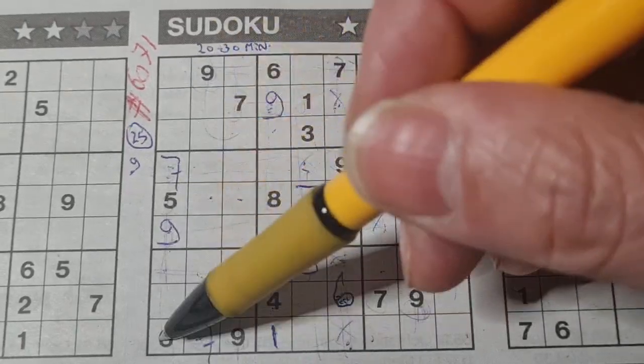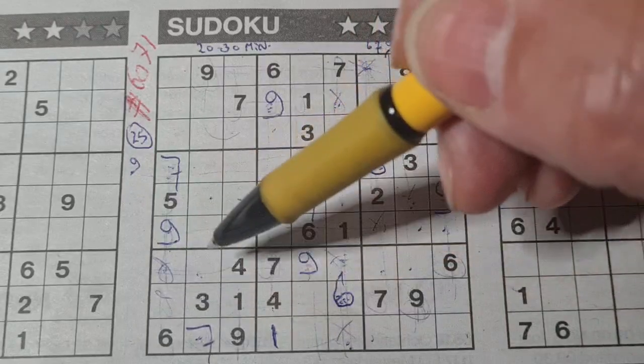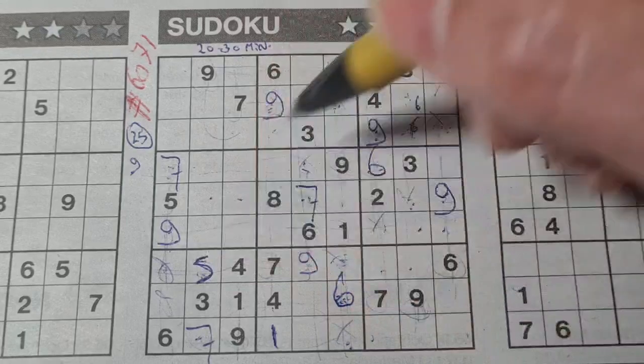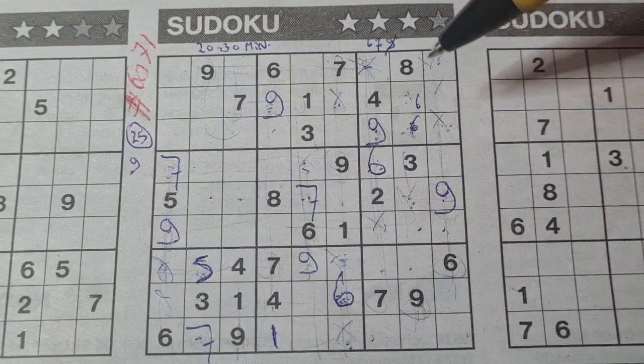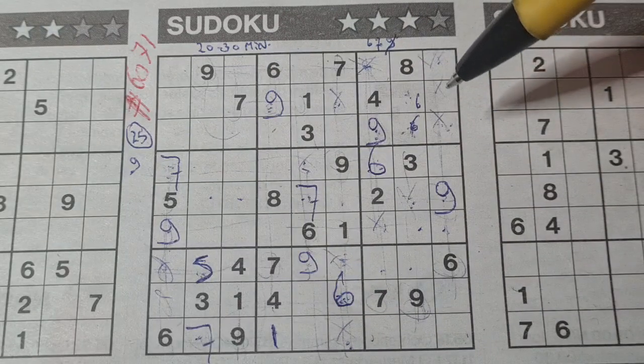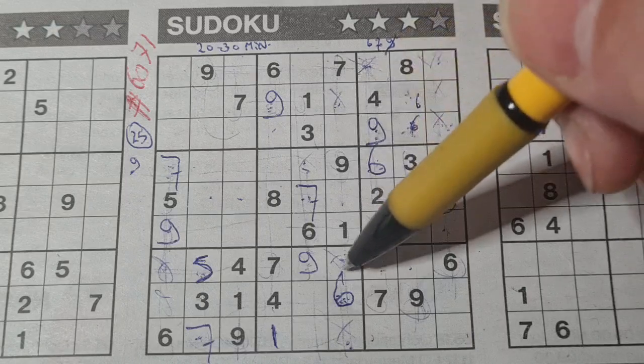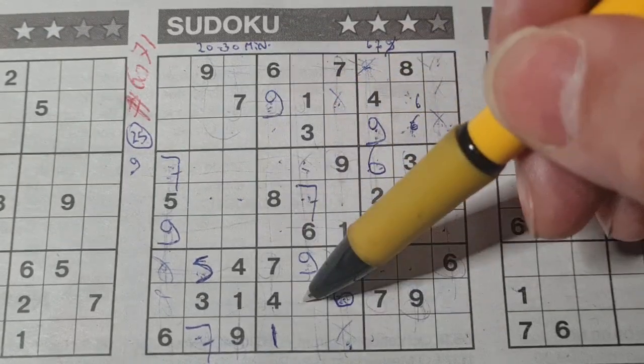We have a 5 in the first column, so no 5 in these 2 boxes. 1 box left for the 5 in this big square. Should be there. Then let me see. 3, yeah.